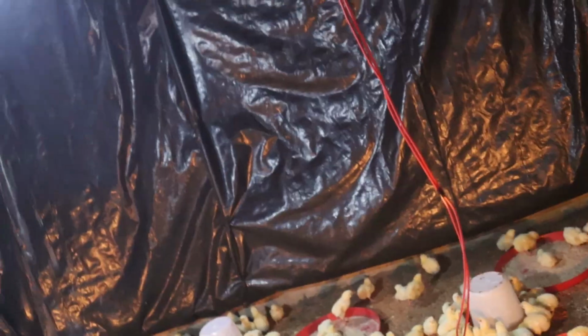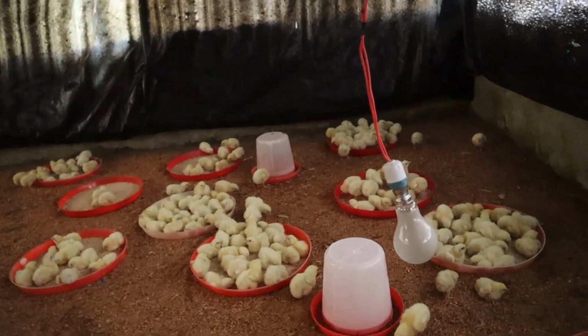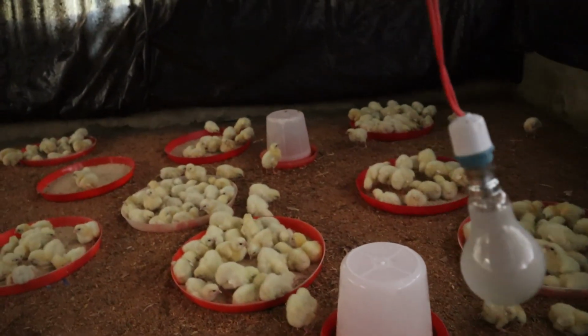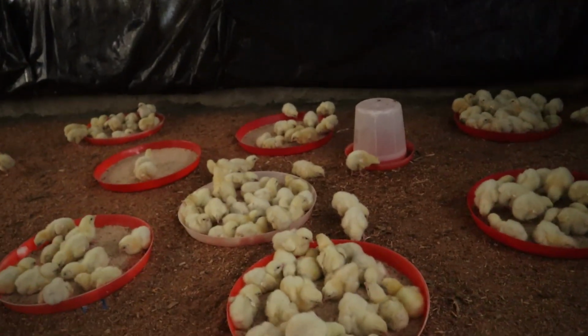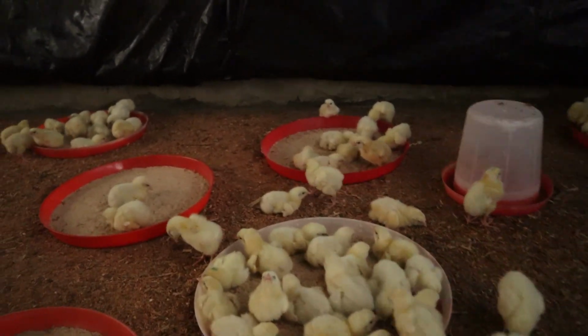You add vitamins and minerals to their water too, like Vitalite, Aminovite, any vitamin at all that you can get. But try as much as possible to always clean their drinkers on a daily basis. Dirty water will cause diarrhea, and this diarrhea will lead to death.